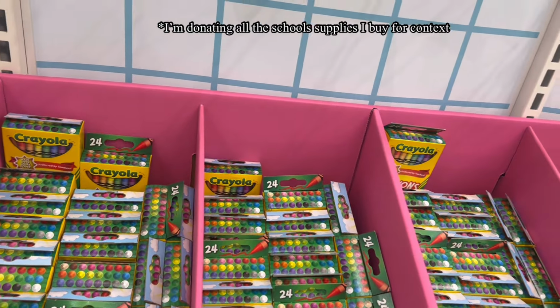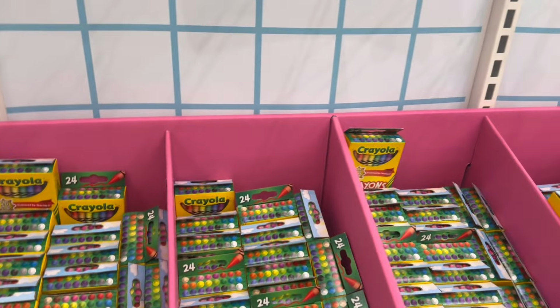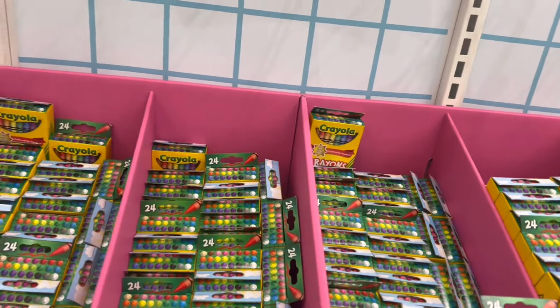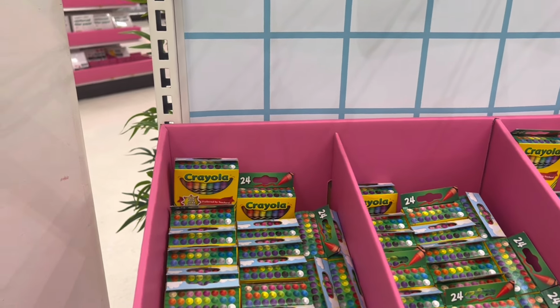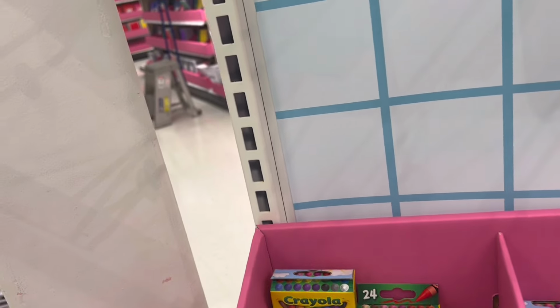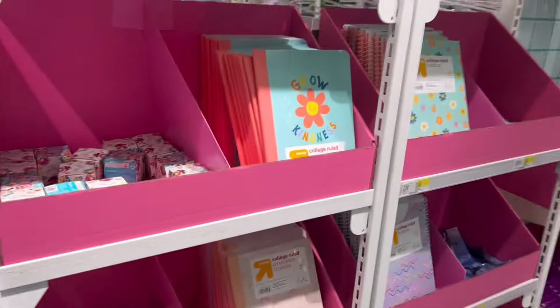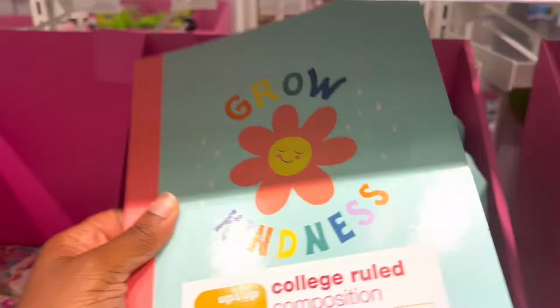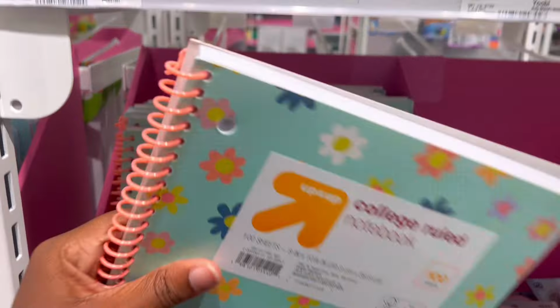I mean, I don't know, do middle schoolers use crayons? Is the question. And the answer is, I don't remember. I'm just gonna get three. Then they have these. Then they also have these.